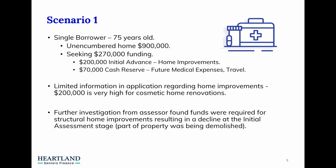So scenario one, we have a single borrower, 75 years old. His unencumbered home is valued at $900,000, and he's seeking $270,000 for funding. There's a $200,000 initial advance, mainly for home improvements, and a $70,000 cash reserve for future medical expenses and travel. Because there was limited information in the application form, especially around the home improvements, we had to inquire further, especially regarding the $200,000.